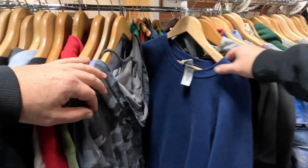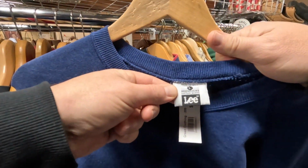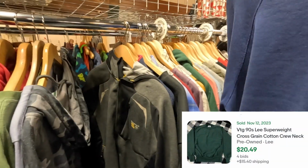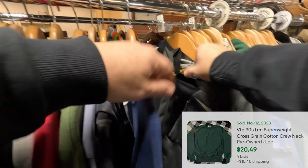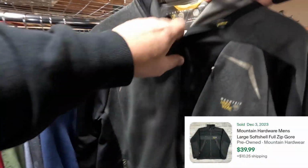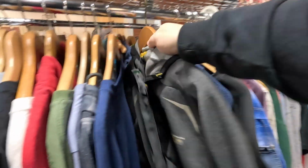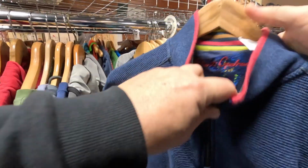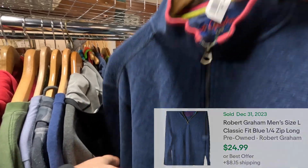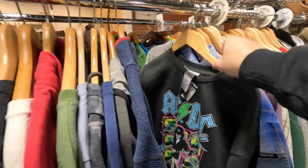Alright, so found a few shirts here. Here's just kind of a vintage blank Lee made in USA crew neck. It's only 3 bucks. So I could probably get 15 for that. Here's a Mountain Hardwear jacket, zip up, $3, men's medium. Here's a Robert Graham quarter zip, also 3 bucks. These only go for about 20 bucks, but we'll scoop it up.